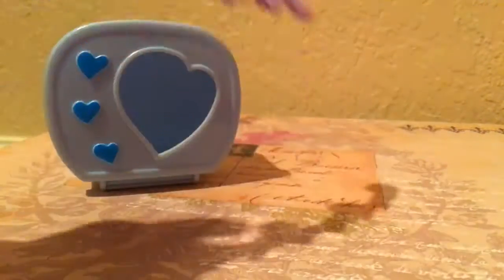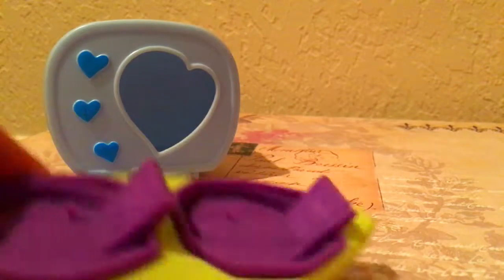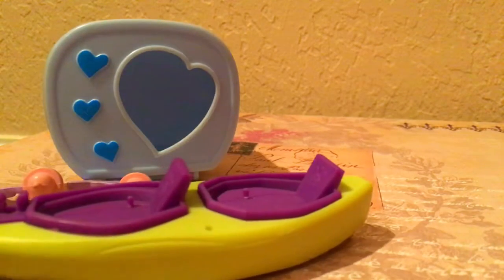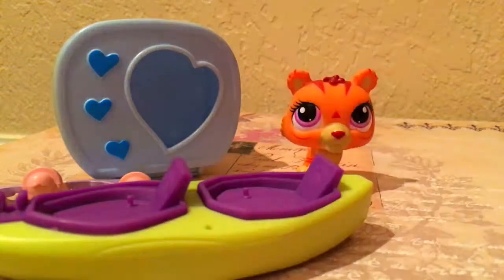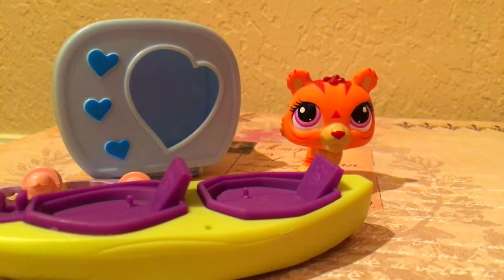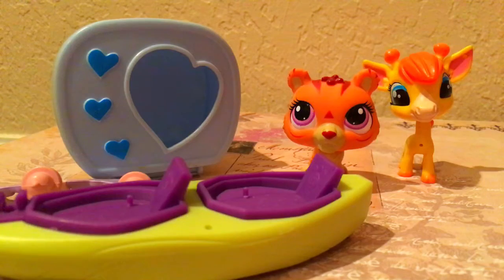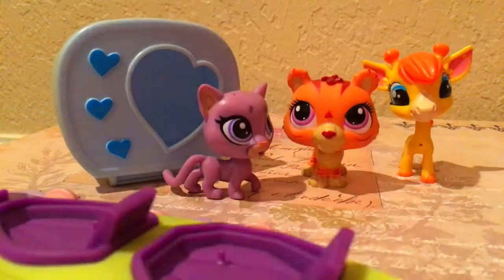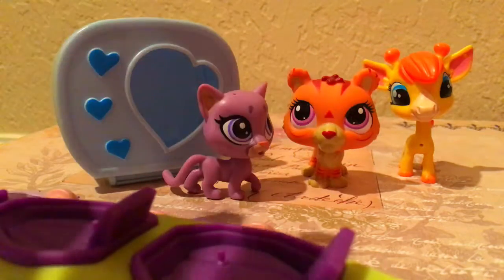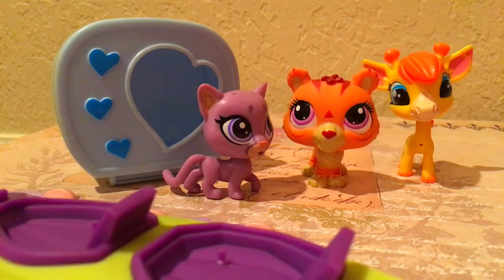This closet. This weird baby bottle thing. I thought this was the mirror one. And then this canoe. I have no idea what I'm going to make with this, but let's just get started onto it. Oh yeah, and then I got these three LPS. I think I'm going to take two takes and with three different accessories and three different pets. Well, let's get started on this.